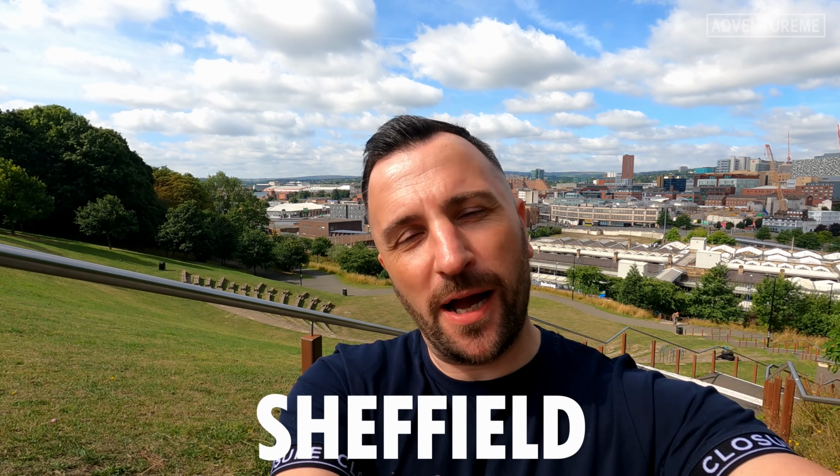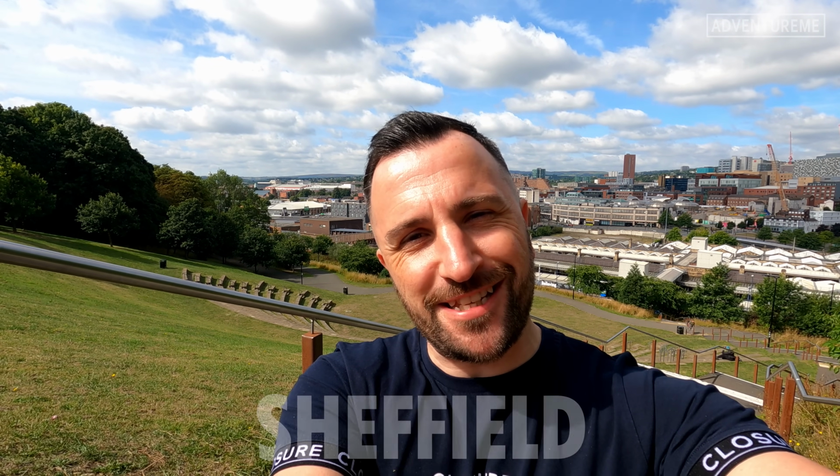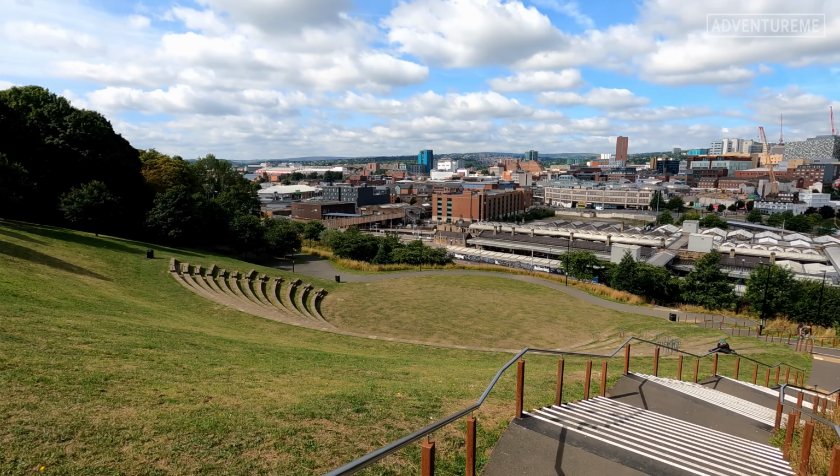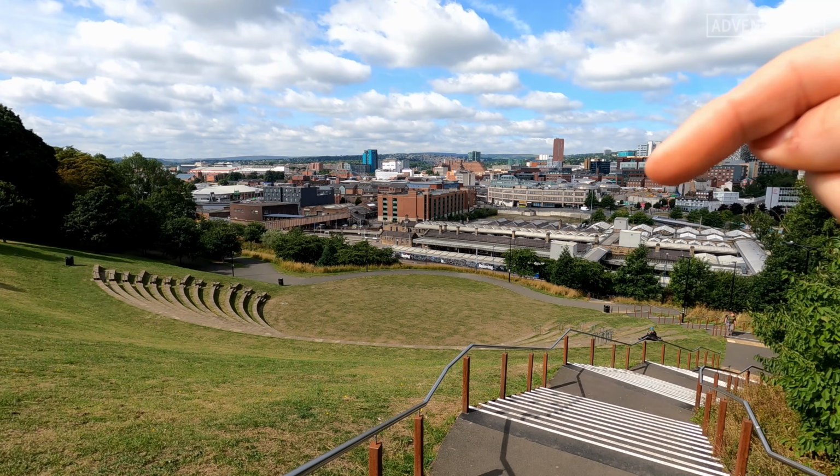And today we're down in Sheffield. And just behind me you can see Sheffield City Station. And today we're going to be visiting a set of tunnels directly underneath Sheffield Station.